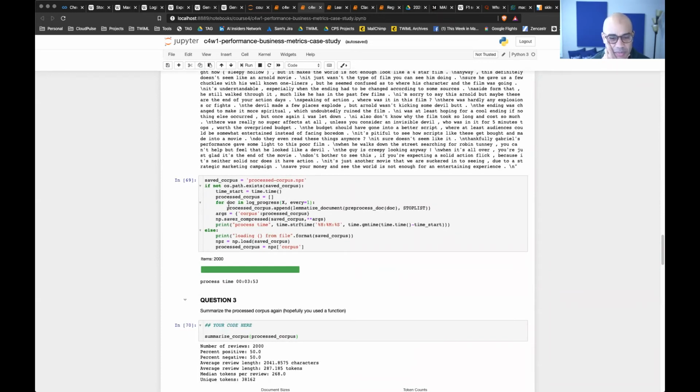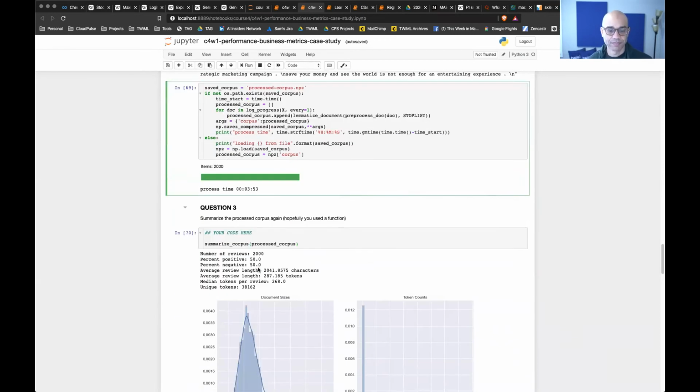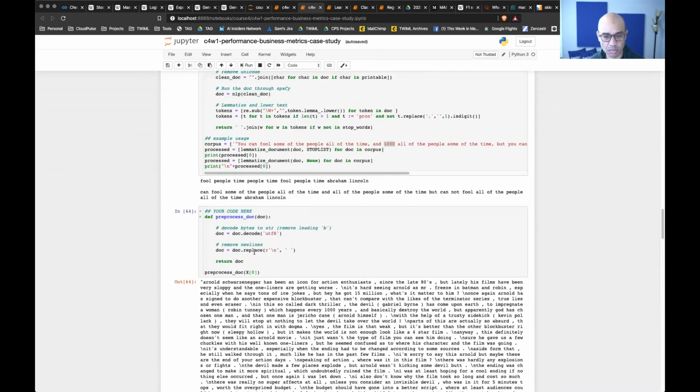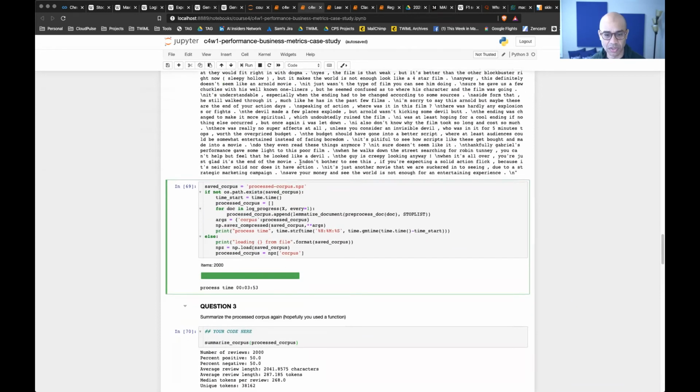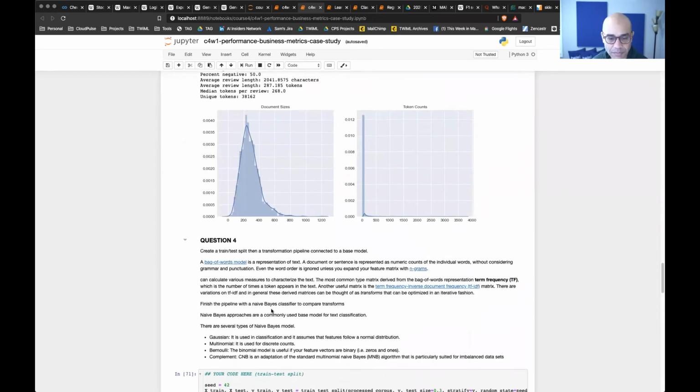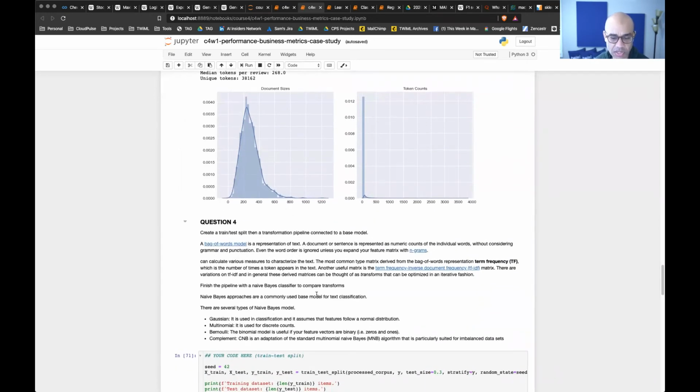And then the next step is, this is also basically what we did in course 3, week 1, process your corpus. And then you summarize your corpus and see what's different. The average review length is a lot smaller and the average number of tokens is a lot smaller. I think that's because before the processing, a lot of your punctuation will end up being tokens, and so you get rid of a lot of that. But the distribution looks roughly similar in shape, so that's a good thing.